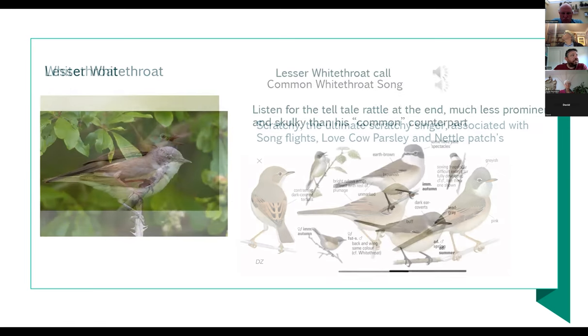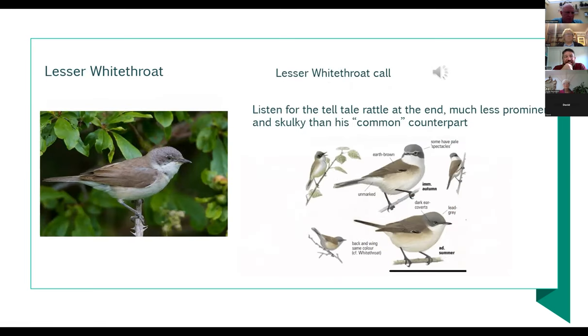And when we think of the lesser whitethroat, actually the lesser whitethroat is, as its name suggests, lesser seen. If I go out on a typical survey, I probably hope to see 5, 6, 7, 8 common whitethroats. If I'm very lucky, maybe one or two lesser whitethroats. Again, in terms of the percentage of you encountering these birds, whitethroats will be in slightly more plentiful supply.